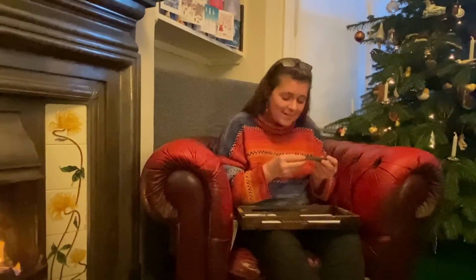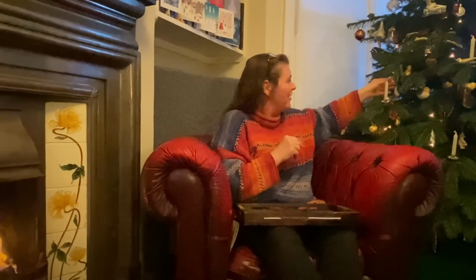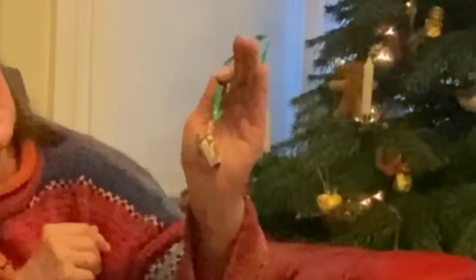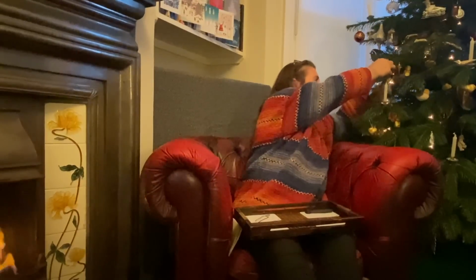So anyway, that is my exciting little finds from this year. Oh, one other thing to show you. Very, very pretty. Little gift from Sam. An absolutely beautiful clay pipe that she's decorated as a Christmas tree ornament. So that belongs back up there.